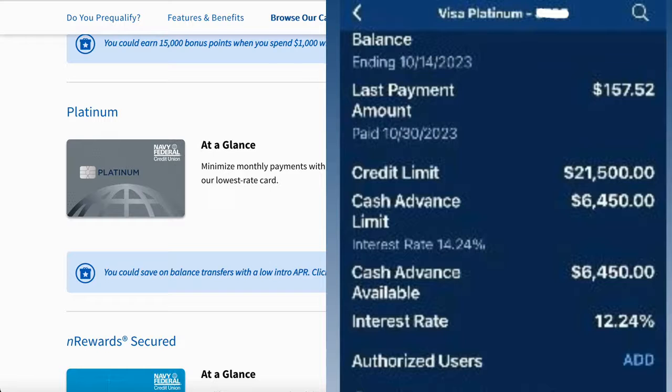These are tools you should be using. If I wanted to spend this 21.5 right now, I would save some money on interest. Let's take a look again. That 18%, that's pretty high, people. That's why I don't use personal credit cards anyway. I only use business credit cards, right?